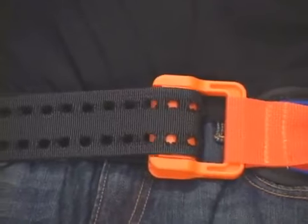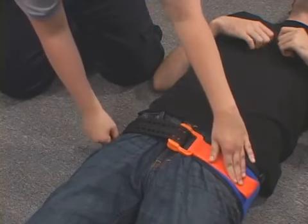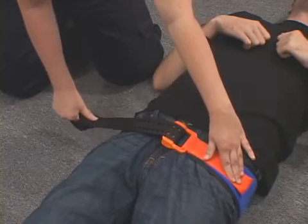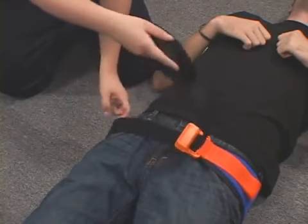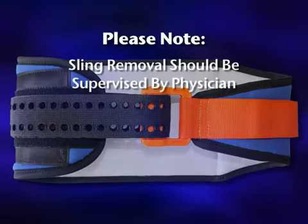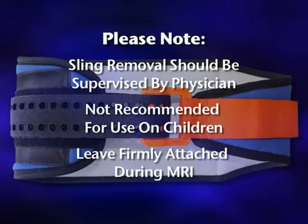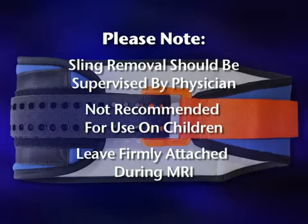Do not be concerned if you hear a second click sound after the sling is secured. To release the pelvic belt, lift the free pull handle away from the belt and slowly release tension. Please note that the SAM Pelvic Sling II should be removed only under the supervision of a physician. The SAM Pelvic Sling II should remain firmly attached to the patient while in the MRI room.